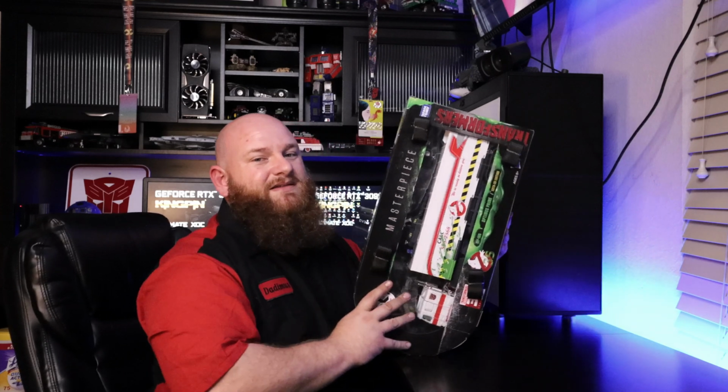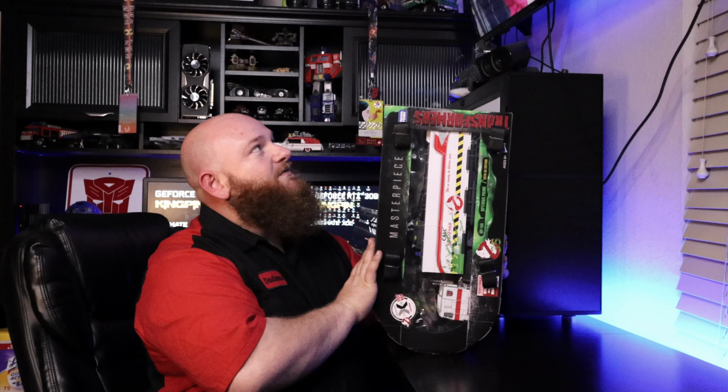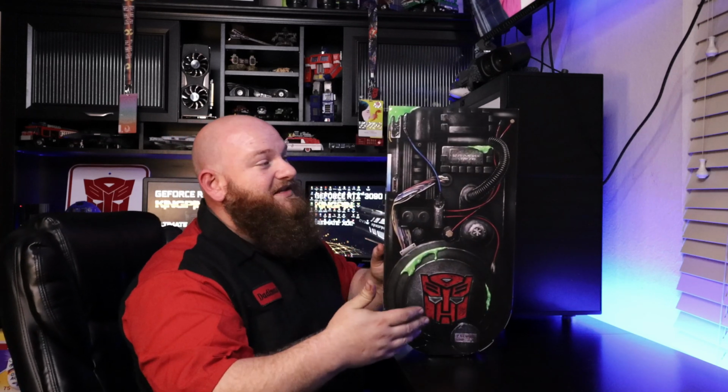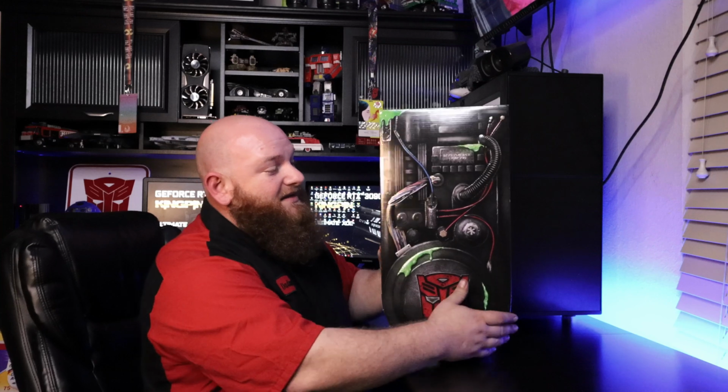Check it out. You've got some of the equipment that you'd find on the Ecto-1. And the box is just as special as well. So, you may notice these things. These are actually part of the backpack system. So if you turn it around, it is actually a proton pack that can be worn.